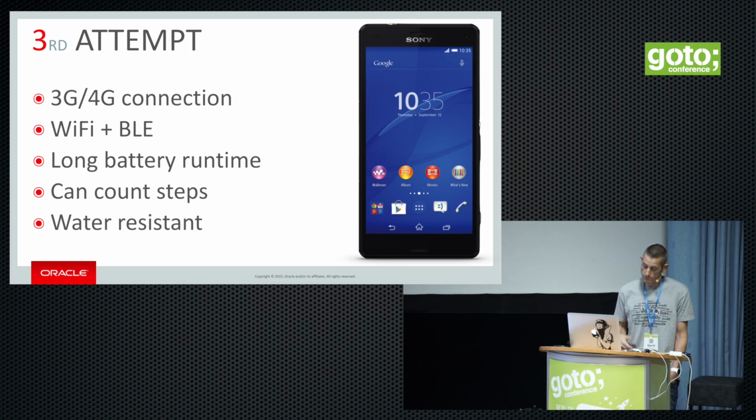But over time, most of this stuff is now based on Google Fit, because they can collect steps automatically, so you can ask them, okay, give me the steps. If you activate it, your phone will collect steps if you walk, which is really nice. And first of all, we have a 3G or 4G connection, which is great.